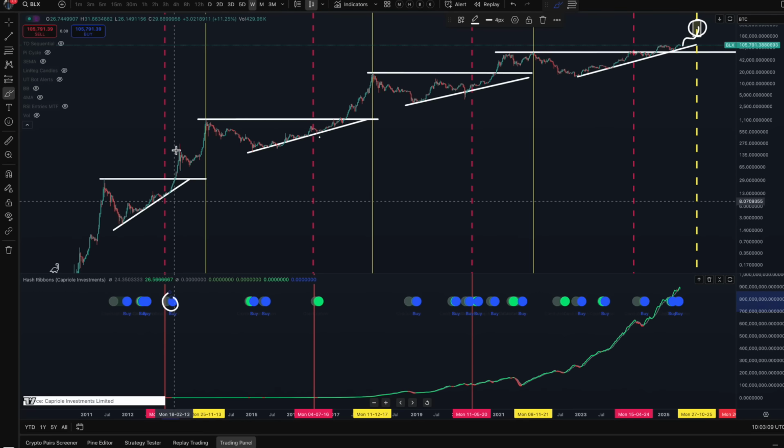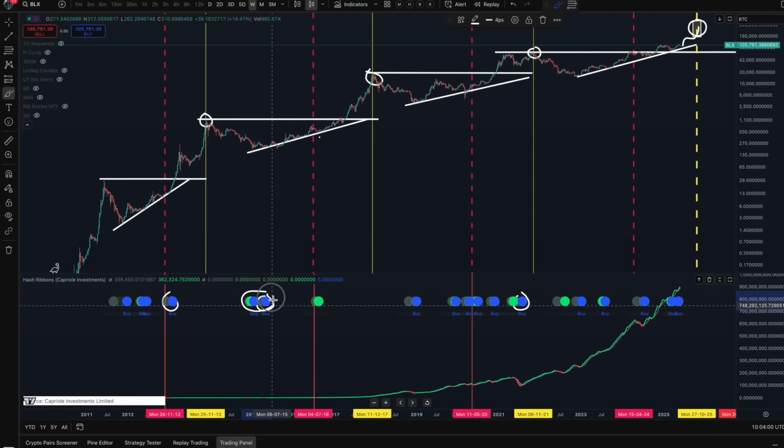the last blue dot before the end of the bull market in each of the cycles. This was the last one here for 2017, and this one was the last one here for 2021. But each of these blue dots has led to a bigger increase subsequently. I think the only two that were around about the same were these two here, because they flashed right at the bottom of this bear market, and they were around about the same price here. So apart from these two, every one of them led to a substantial increase in the following weeks and months.